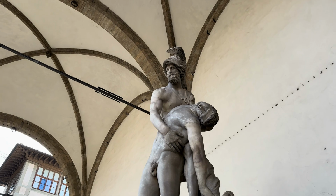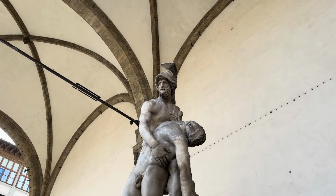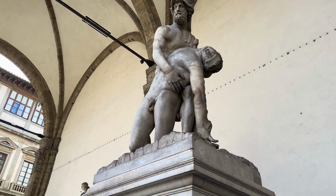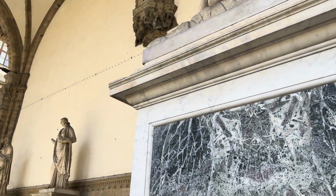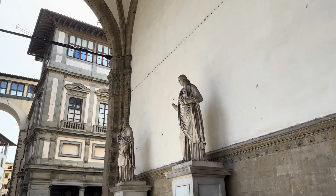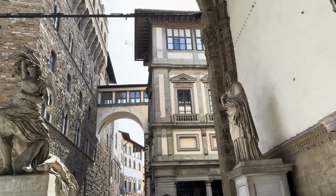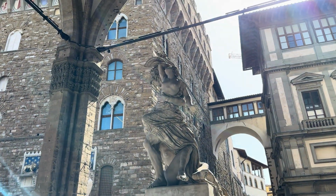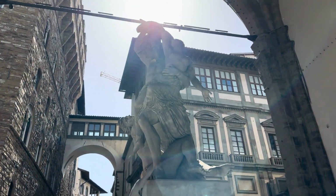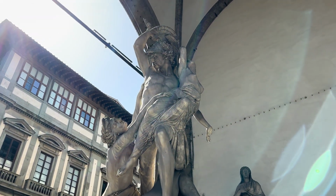This one is Achilles. Oh yeah, look at that helmet. Actually, I think he's the one being held. Oh, he's the one being held. Is that Zeus? I don't know. Anyway, that's Achilles. Sorry for the sun. It's in my eyes too. Wow, that one's pretty cool.